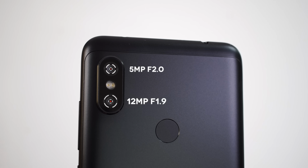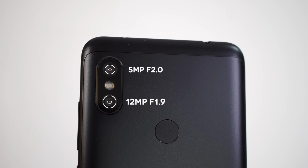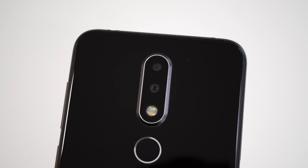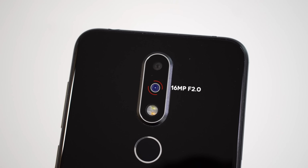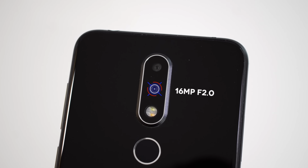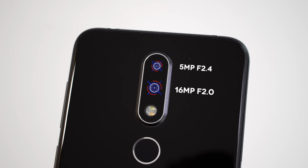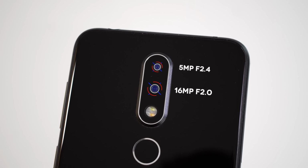So on the back of this one we have two cameras. The main camera is a 12 megapixel sensor with the f1.9 and the second camera is a 5 megapixel sensor with the f2.0. And we are moving on to the Nokia X6. On the back of this one we have two cameras as well. The main camera is a 16 megapixel sensor with the f2.0 and the second camera is a 5 megapixel sensor with the f2.4, and unfortunately neither device has optical image stabilization.